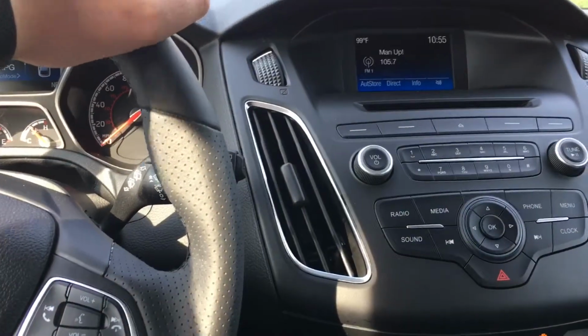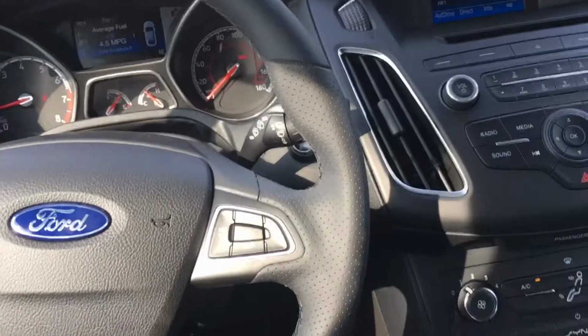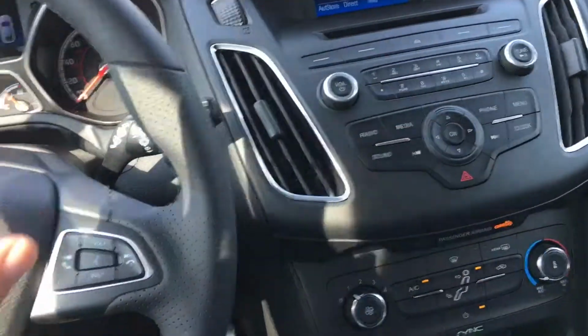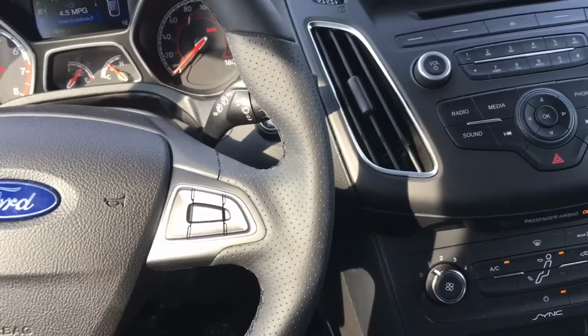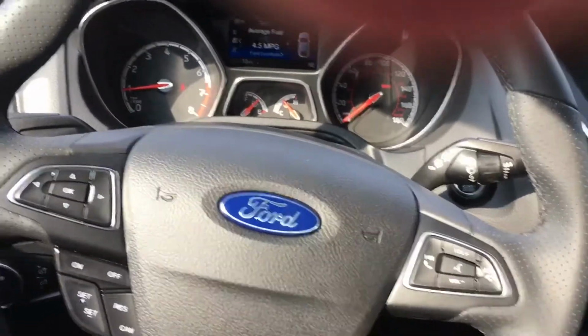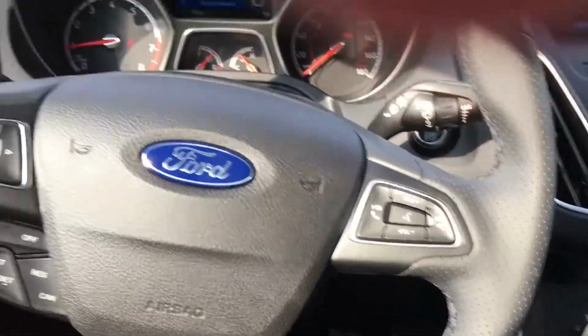Also, the next step up from that ST2 package is going to be your ST3 package. Now, your ST3 package is going to include everything that you see here, plus everything that I just told you about in that ST2 package. But then also it's going to add some extra features, which are really cool features. So in the ST3, you're going to get ambient lighting.